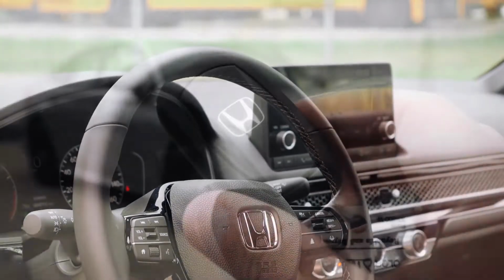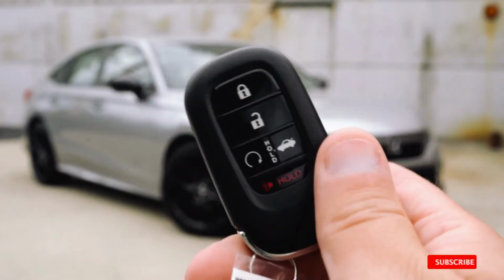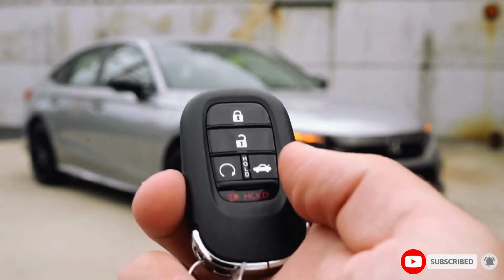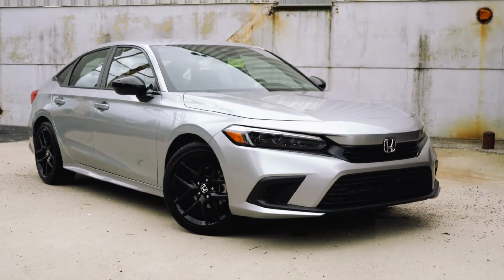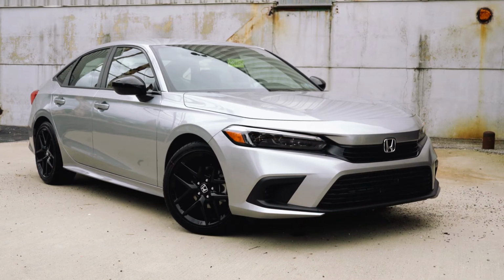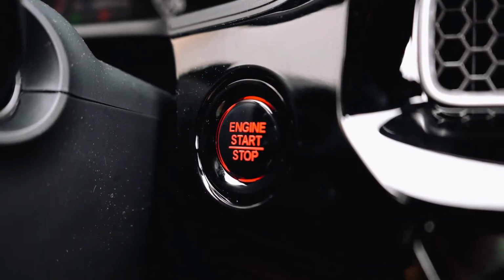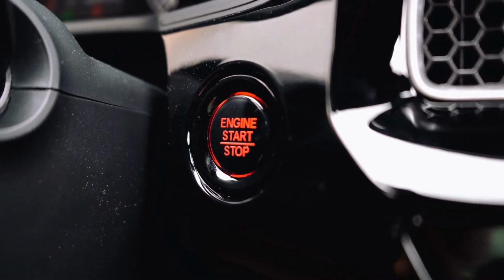But now let's go ahead and make our way to the startup. Let me show you guys the new key here. You do have your Honda logo on the one side, and when you flip it over, lock, unlock, the button to pop the rear hatch, and then the circular button, that is going to be your remote start. Essentially, that warms the Civic up on super cold days, so it's already nice and warm by the time you actually get in, so that's pretty cool. But anyways, push button start actually does come standard on every single trim level across the board. So all I'm going to do here, simply put my foot on the brake and press that engine start button located just to the left of all the air vents there.